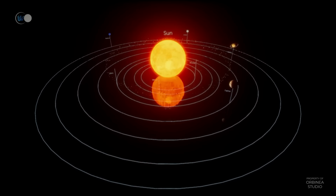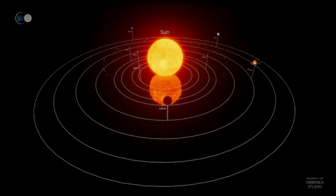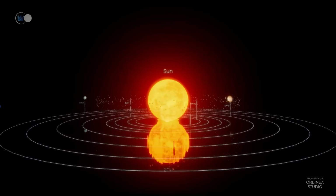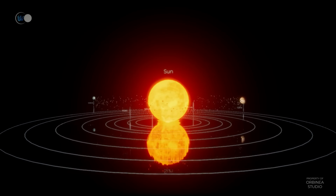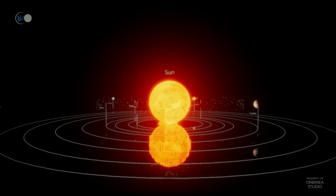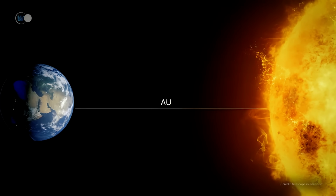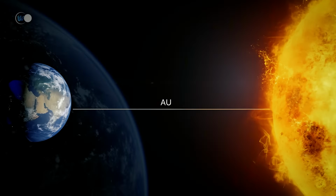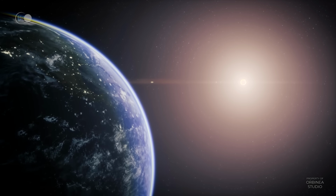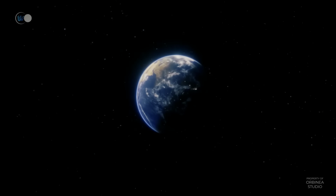Like the other planets in the solar system, the Earth revolves around the Sun. One complete revolution lasts 365.25 days. To express the distances between celestial objects, a unit of length was invented. This is the astronomical unit. It corresponds approximately to the distance between the Earth and the Sun, i.e., about 150 million kilometers, or 93 million miles. The Earth rotates on itself in 23 hours and 56 minutes.